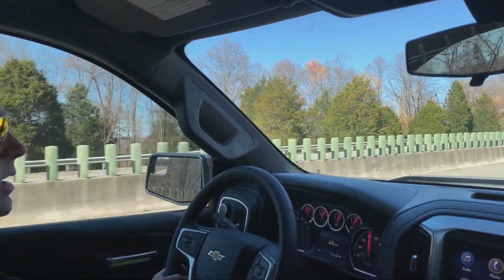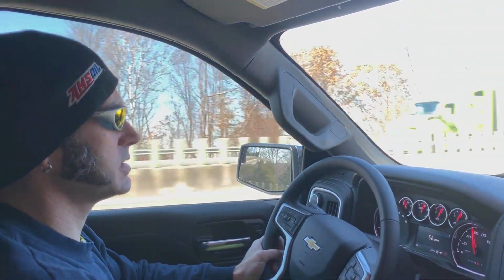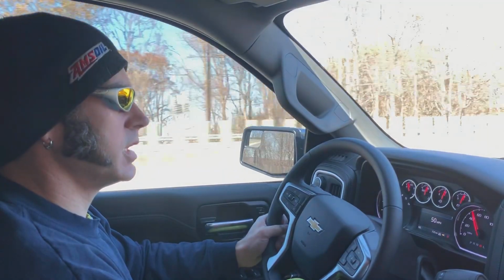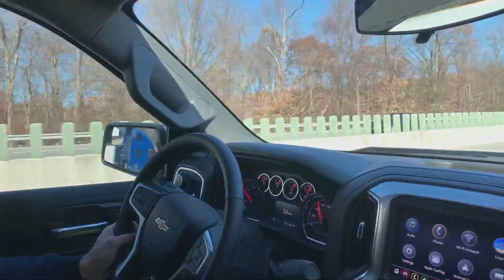Not quite to the top. I got to let out because we're going to be taking this next exit. I don't want to barely get past these guys and then have to cut them off to take our exit. So just about to the top. This rest area is all but at the tip top. And then it flattens out.